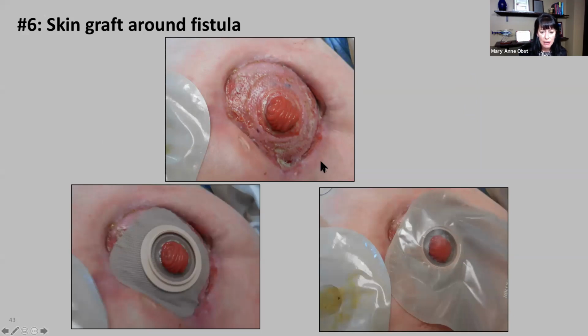We did not use our BTM on her, and you can see that the skin graft is not quite as smooth as the last gentleman, which was an important lesson for us as well. We're always trying to learn and make our techniques better, but again, just trying to get her into a really easy pouching system that she can actually manage at home.